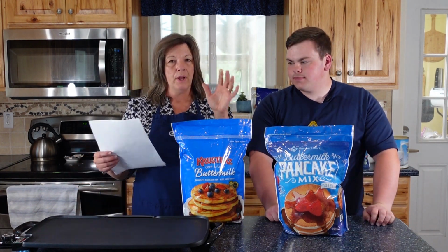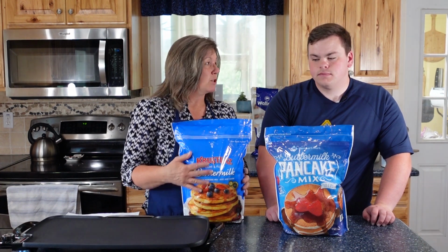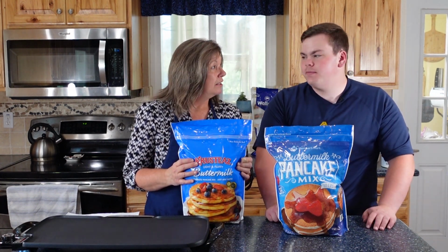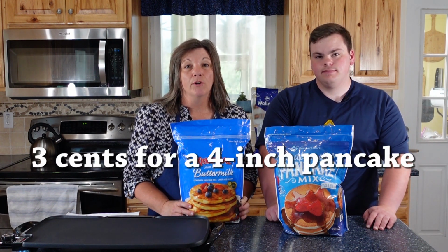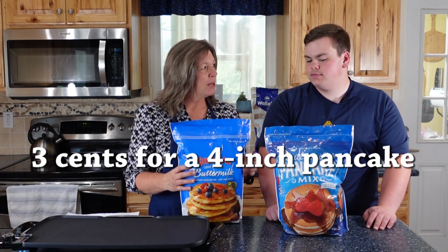So this bag of Krusteaz mix is a 10-pound bag. At Costco, we bought it for $7.69. This one is from Sam's Club, and it was $6.14. And they're complete mixes, you just add water. That means they cost 3 cents a pancake for a 4-inch pancake. Totally cool. So think about the possibilities.